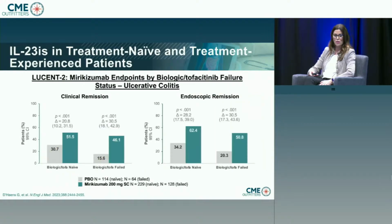Similarly, when we think in terms of LUCENT-2, this is mirikizumab again, now stratified according to biologic or tofacitinib failure status for ulcerative colitis. On the left-hand side, you have those that have been exposed to mirikizumab, and I was struck by the same thing you'd mentioned previously: the delta looks a little bit better for the biologic or tofa failure group when it comes to clinical remission. On the endoscopic remission side, there really is no difference primarily in delta. There's about a 30% difference in delta between those who are biologic or tofa naive versus failure, and I think that's an interesting concept of what we're seeing.